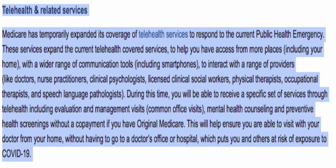These services expand the current telehealth covered services to help you have access from more places, including your home, with a wider range of communication tools, including smartphones, to interact with a range of providers like doctors, nurse practitioners, psychologists, licensed clinical social workers, physical therapists, occupational therapists, speech and language pathologists. During this time, you'll be able to receive a specific set of services through telehealth, including evaluation and management visits, so like common office visits, mental health counseling, and preventative health screenings without a copayment if you have original Medicare.